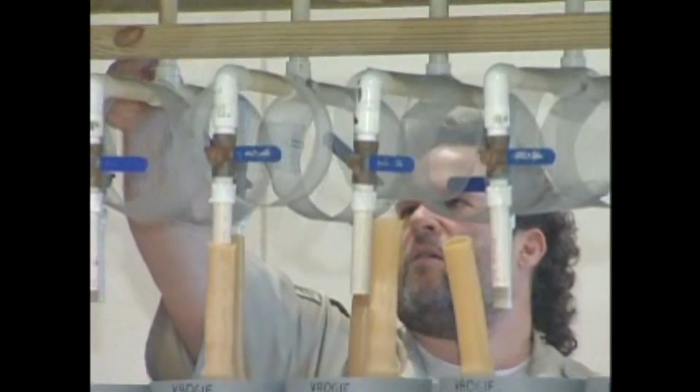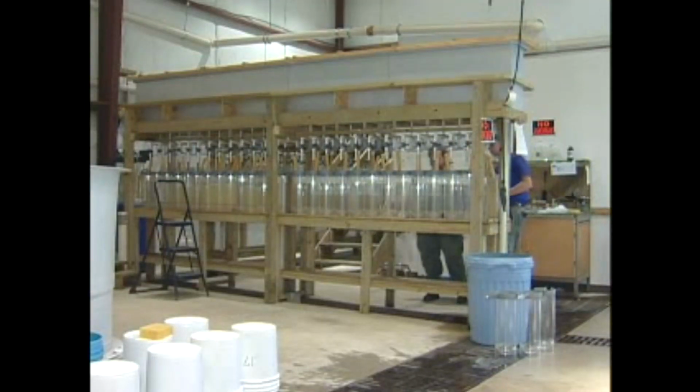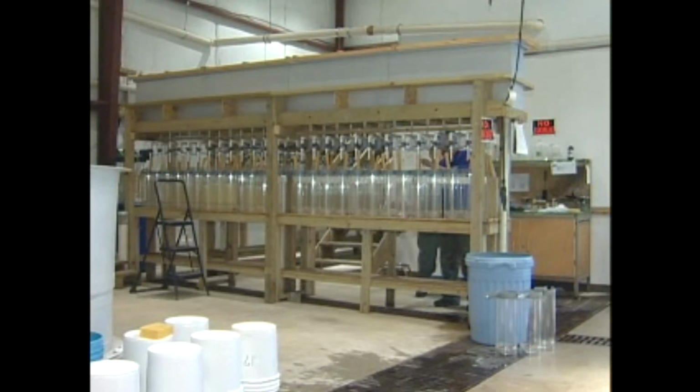With shipments of eggs arriving day and night, hatchery manager Chris Dallum has a lot of work to do. We will have received, I think, up to 25 million eggs in a season. We've put out our maximum output in one season has been, I believe, 11.2 million.